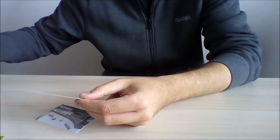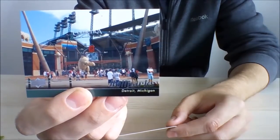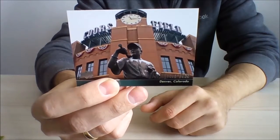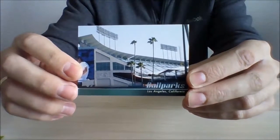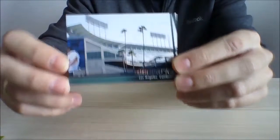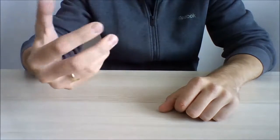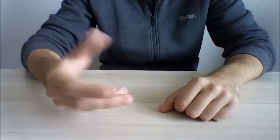Let me show you. And the Detroit. Here you have Detroit, right? And here you have Denver. Pretty awesome. And I also have the Los Angeles ballpark, right? Well, it doesn't look so special. So here we go. That's how those base cards, biography cards, rookie cards, or ballpark cards look like.